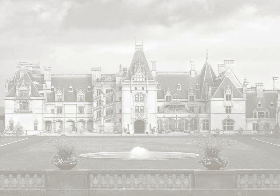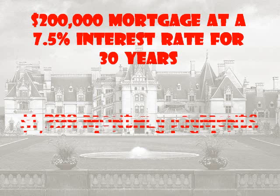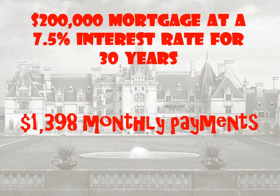Now what all this really means is that in order to pay the whole mortgage off so I can own the house outright, I'll have to make monthly payments of $1,398 for 30 years. That's a lot of payments, 360 to be exact.